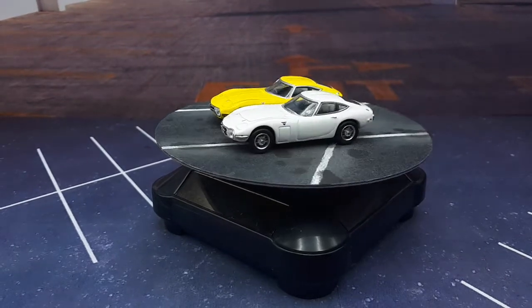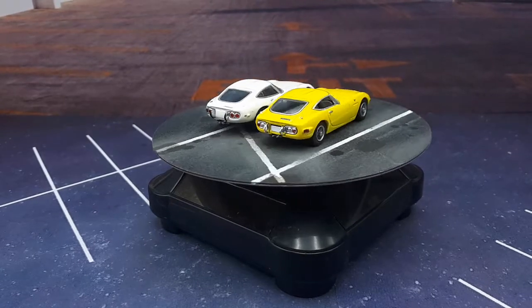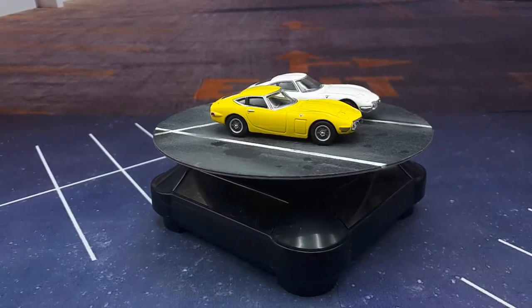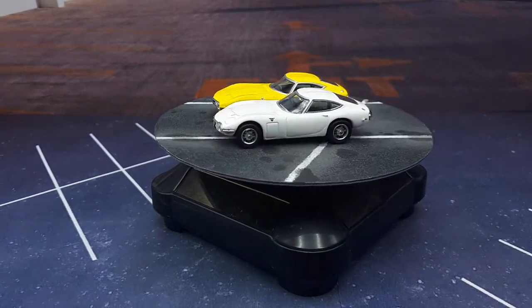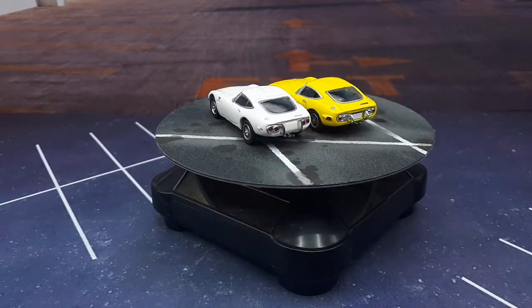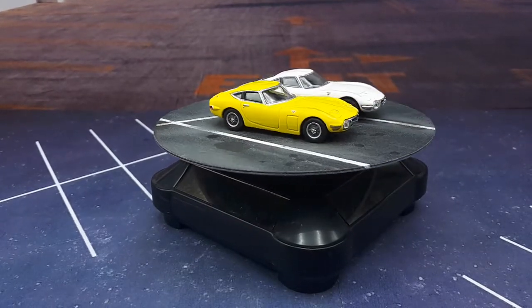And it also led to the development of a less powerful vehicle called the 1600 GT, which we now know as the Toyota Celica. There was even a modified version, a convertible version, in a James Bond movie with Sean Connery called You Only Live Twice. And I've seen that movie, so I remember that car.